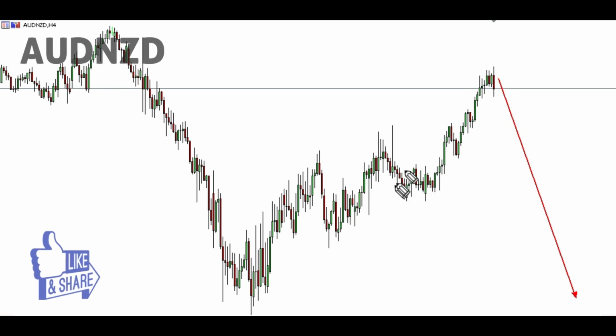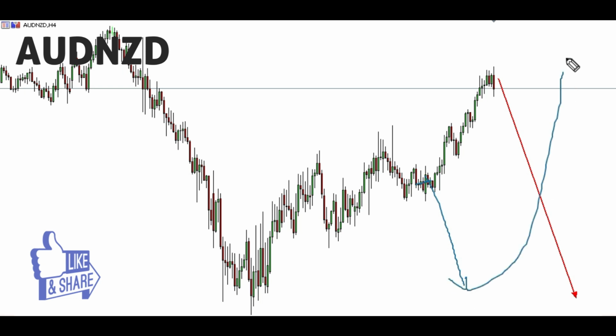AUD NZD. AUD NZD, we've been talking about a down move here. Expected down move. And then we didn't get the down move just yet, but the down move is expected. So from this area here, we're expecting that down move. From this level, we're just expecting to let it move down and not trade it. Then from here, we're looking forward to trading the up move.